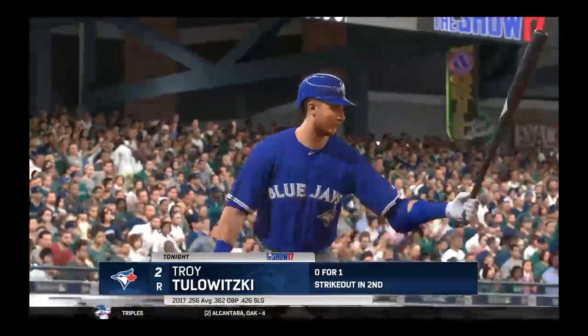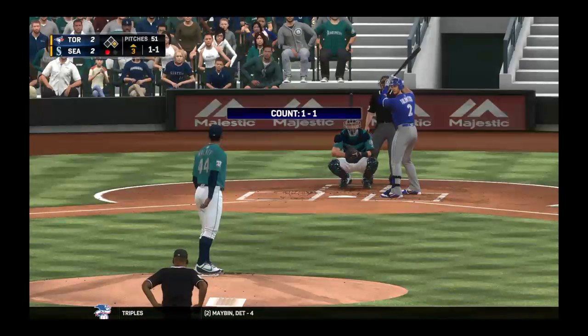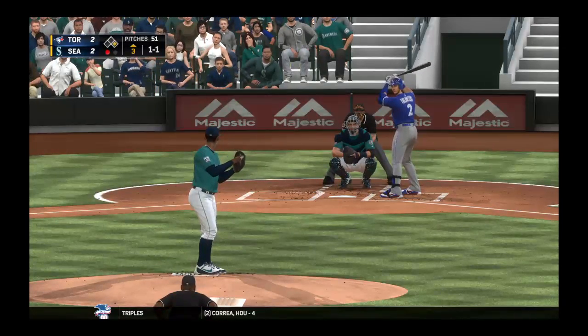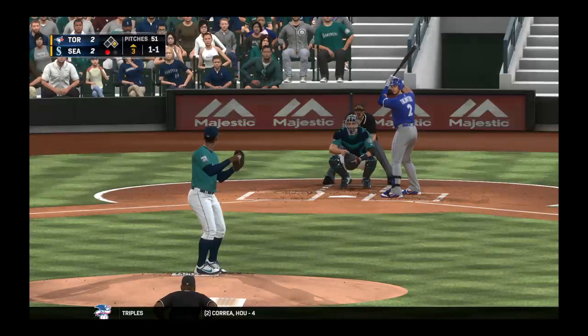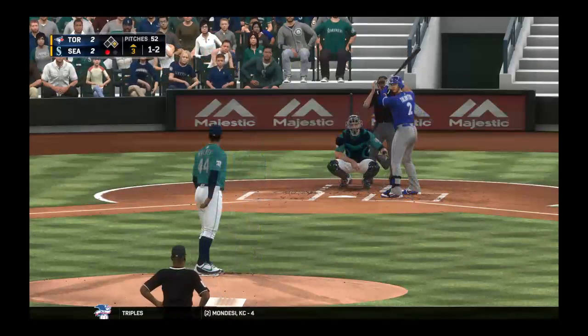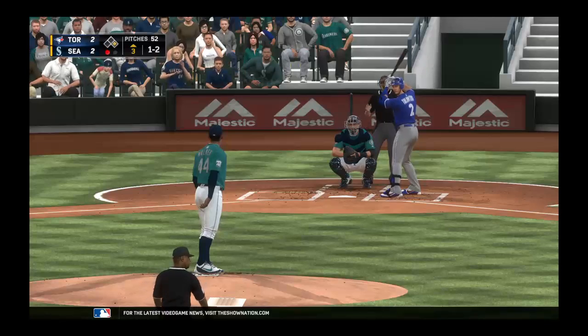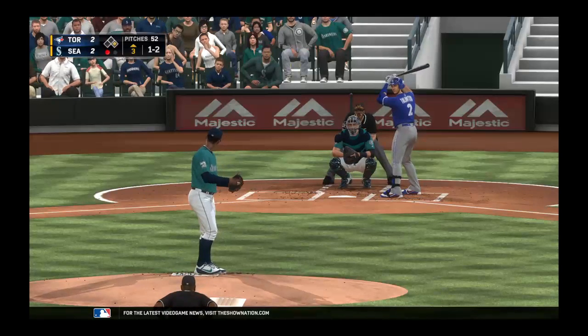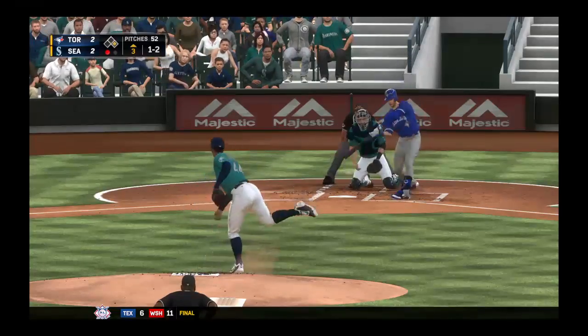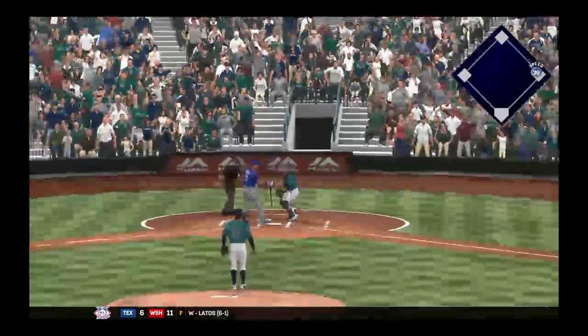Stepping up now, Troy Tulowitzki. He was a strikeout victim in his first try. And this will be fouled away. From the belt, the pitch. Swung on in the dirt, strike 3.